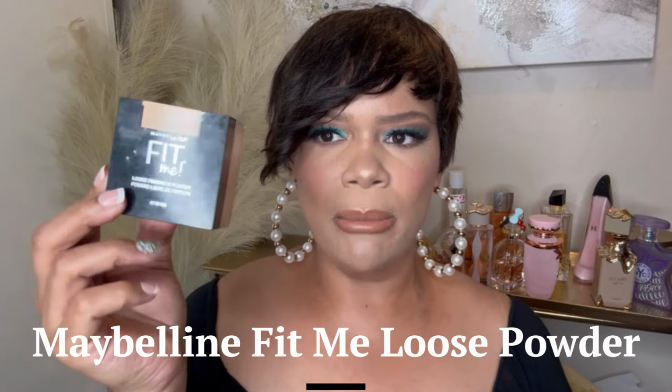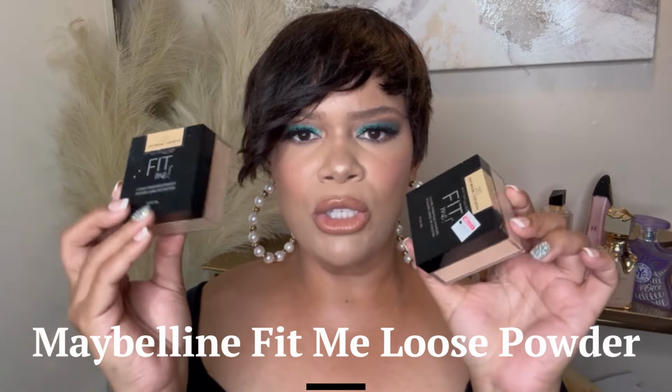Next up is my favorite drugstore powder for my face. I have it on right now. I use it all the time. And if you've seen any of my Get Ready With Me videos, you've seen this in my video, trust and believe. This is the Maybelline Fit Me Loose Finishing Powder. I recently bought two. They are so good.